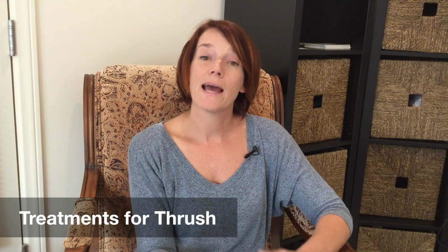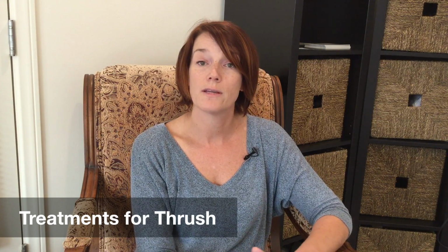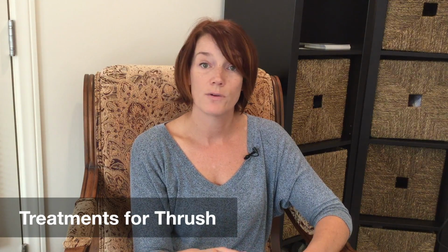If all of these natural remedies are not working, if after a week you've seen no improvement, there is an oral antifungal that your OB or midwife can prescribe. So if after a week you're noticing no improvement, you might want to call for that. The other thing that's important to point out is that there are a lot of other things that can be involved in breastfeeding that cause symptoms that are very close to thrush. So if you feel like you're suffering from thrush, but you've been treating thrush for a number of weeks and you're not getting better, there's a good chance that it might be caused by something else.